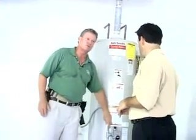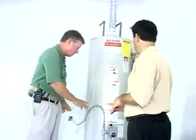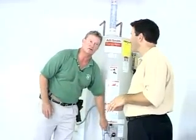As far as your gas controls and everything that's hooked up there, again, there are safety poles and all that, and they're designed to work with your gas company and their fittings.